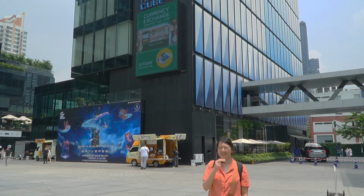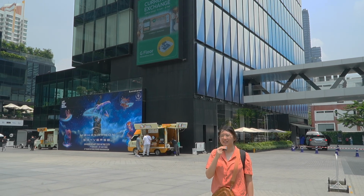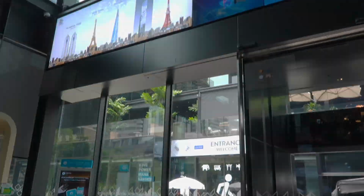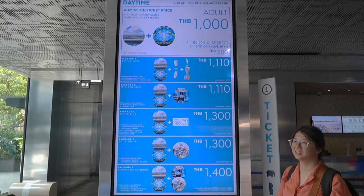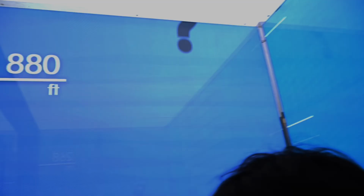We are here at the Mahanakhon Tower, which is the tallest tower in Thailand, which is not this one, but this one. This is the tallest skyscraper in Thailand as of when I'm recording this in May 2025, with 314 meters or 1013 feet. The Mahanakhon Tower is a mixed-use development tower.